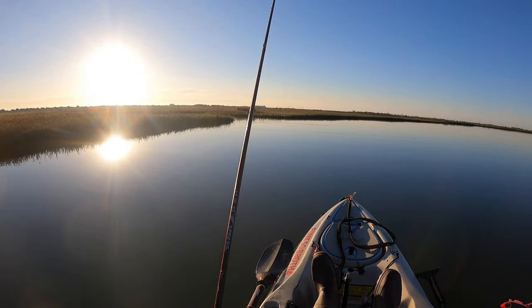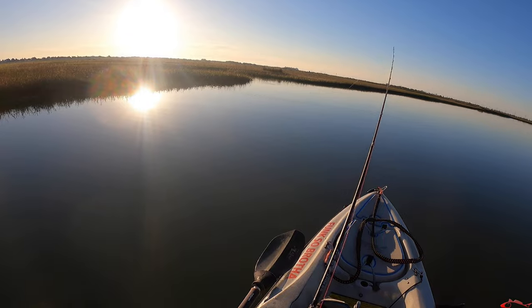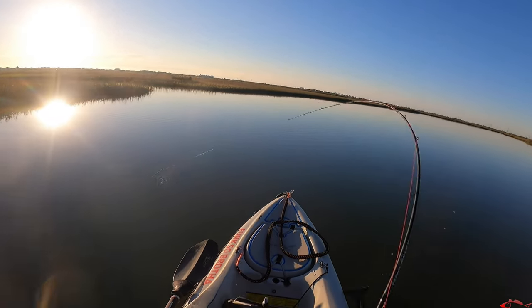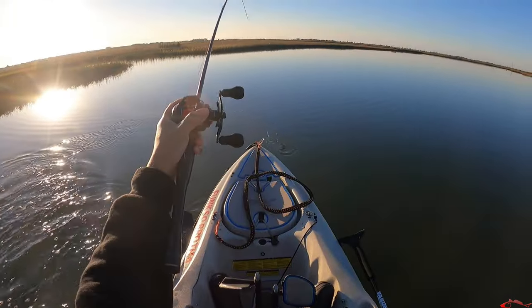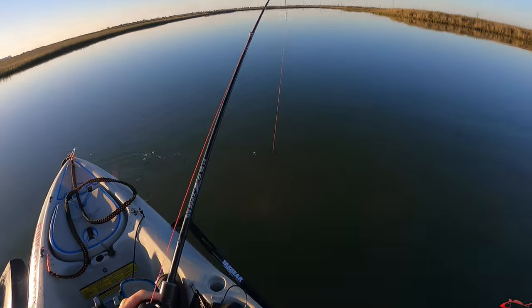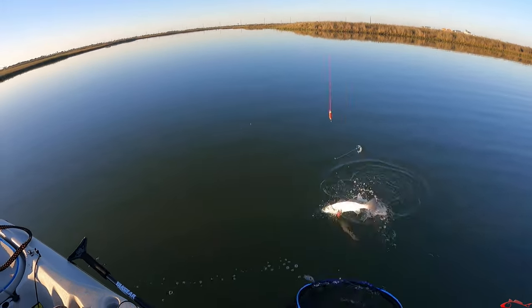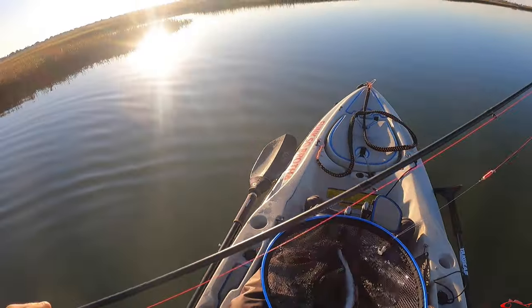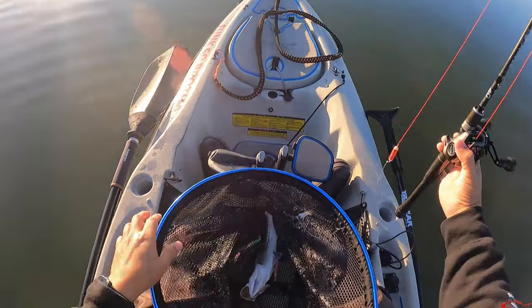Feels a little heavy. I think it might be snotgrass, or it might be a fish. If it is, I kind of throw on his head. There we go. It is a fish. And I did throw on his head. What are you? A little rat red? A little flounder? Oh, look at that. Speckled trout. I caught him right in the belly. Well, he was going for the white one, and he got hit with the other one right in the belly.